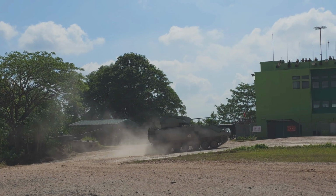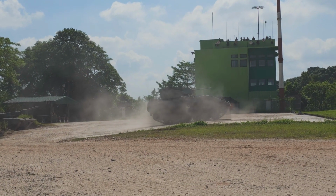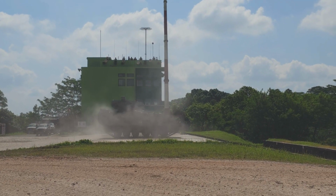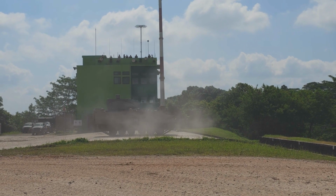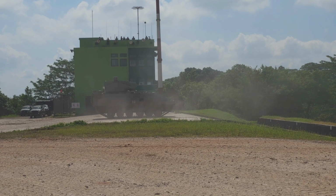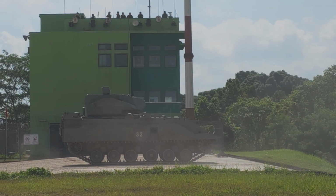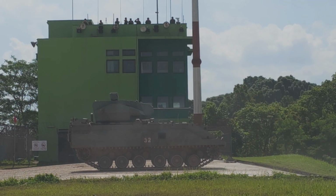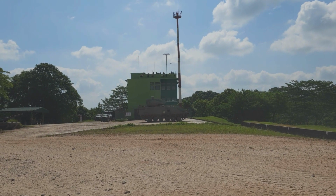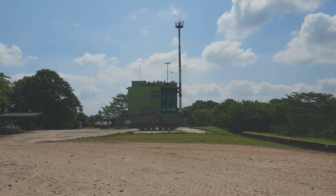Its ultra-fine zoom and integrated thermal camera allows our forces to detect targets at up to 2 kilometers and conduct reconnaissance at up to 5 kilometers. Ladies and gentlemen, if you turn to your left at the rear of the Hunter, you will see one of the hatches of the Hunter opening, and a drone will be launched from within to conduct reconnaissance. The drone will now scout the area to identify approaching enemies.